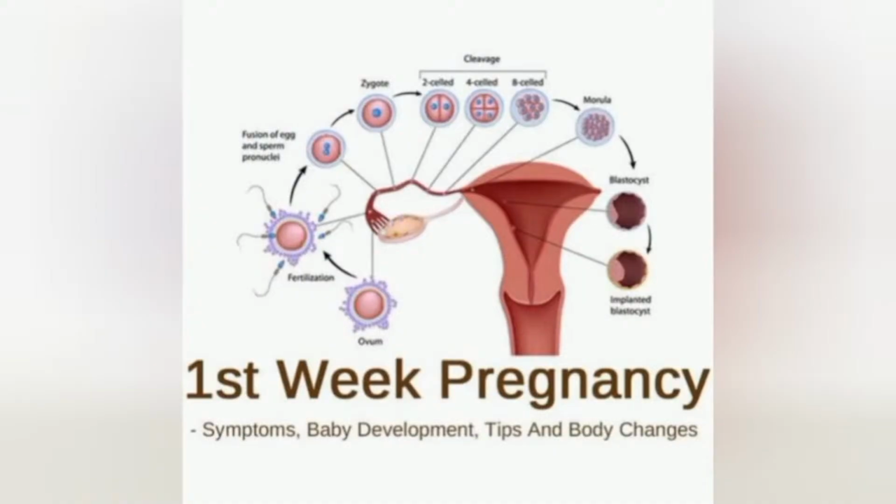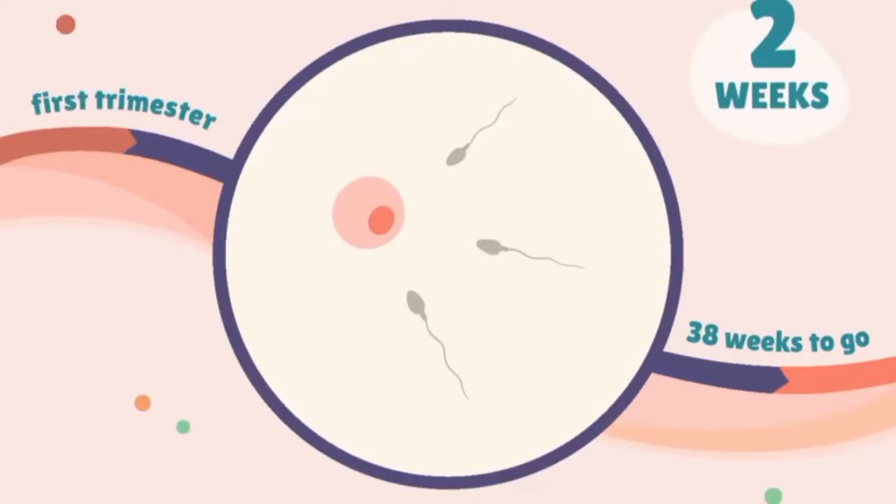Ovulation can be affected by stress, illness, travel, and significant changes in weight, exercise, and sleeping patterns. Some women may experience light spotting during ovulation. This is not considered to be an actual period, but rather an ovulatory bleeding.